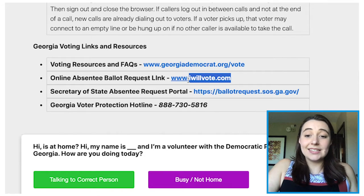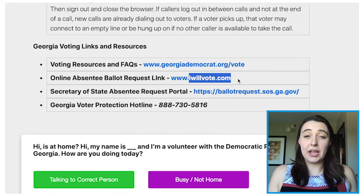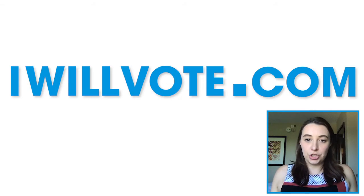The first one is iwillvote.com, mainly because this is not only a one-stop shop and something that you can direct voters to for basically anything they need for voting, but it's also the easiest to say over the phone. Saying iwillvote.com is easy both to say and for someone to remember.